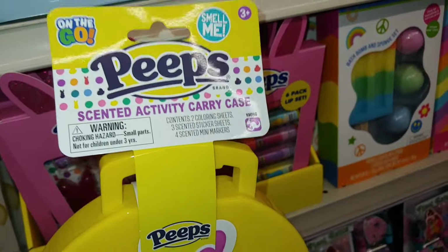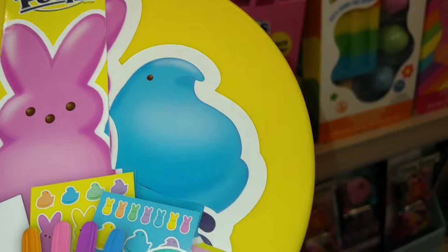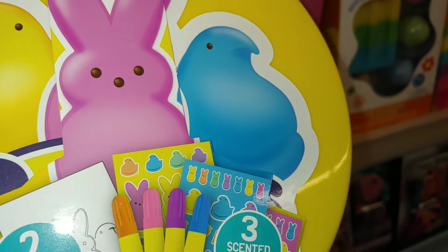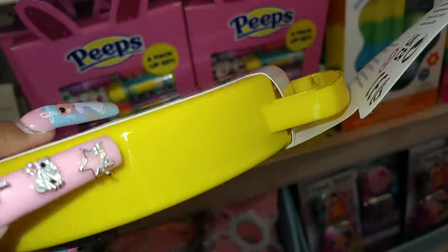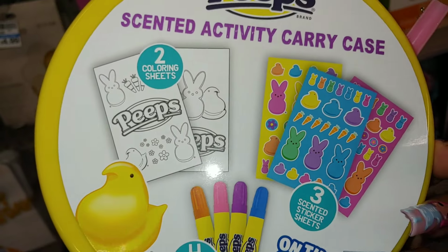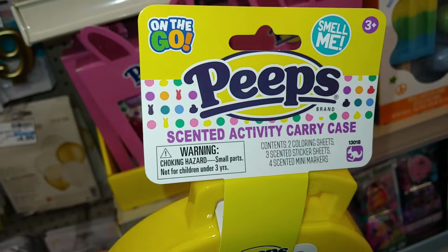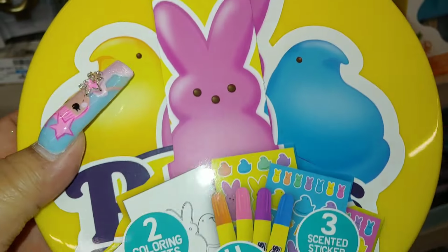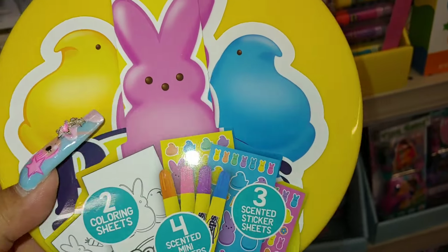And then on the very bottom, they have this Peeps scented activity carry case. It comes with 3 scented sticker sheets, 2 coloring sheets, and 4 scented mini markers. And the case is banana cream yellow. So that's what it comes with right here inside. It says on the go. Very cute. It says smell me. I guess inside the stickers, they're scratch and sniff.